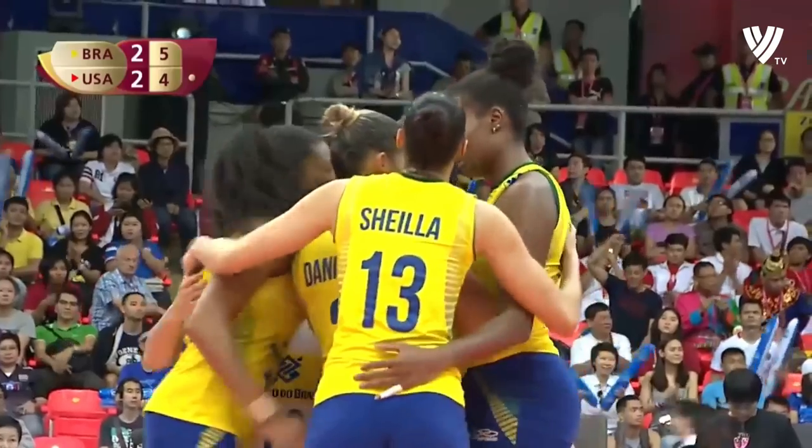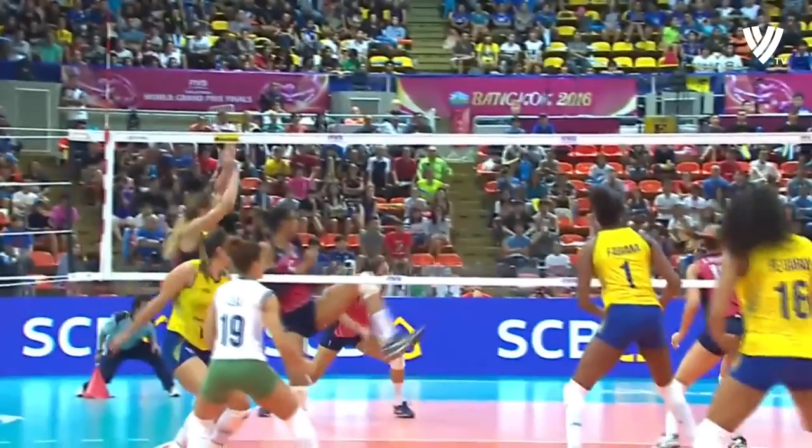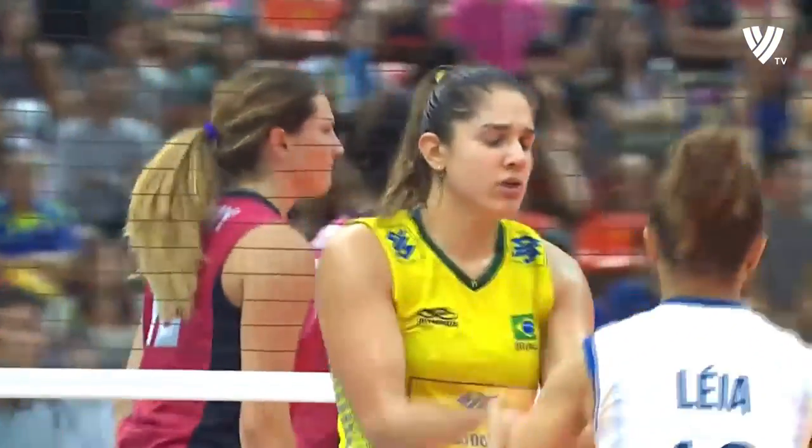Natalia twisting Robinson away from being able to get that ball. With some height, doesn't she, Natalia?